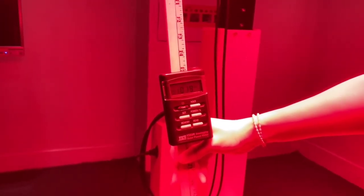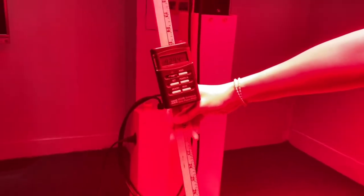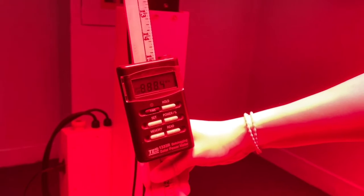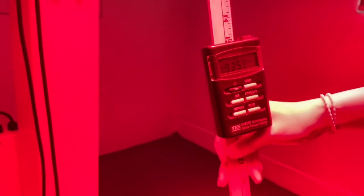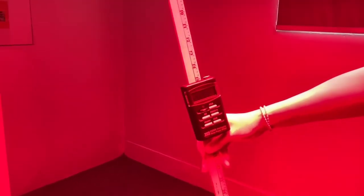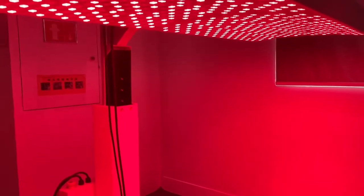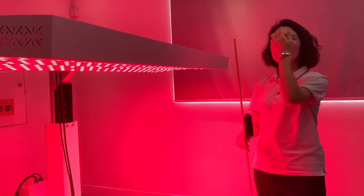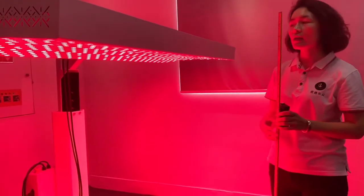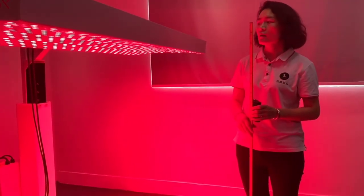Here is over 100. Now here is 88, 89. So the data is changeable because different wavelengths can output different irradiance. From our experience, near infrared can output higher irradiance, but red color just outputs lower irradiance. So this is the irradiance about this device.